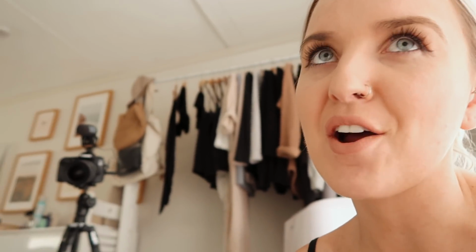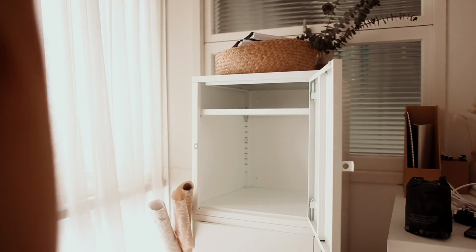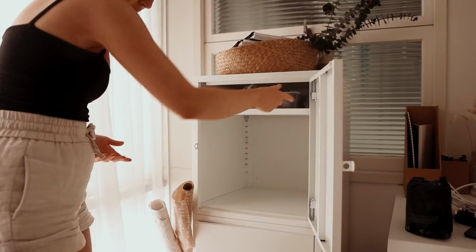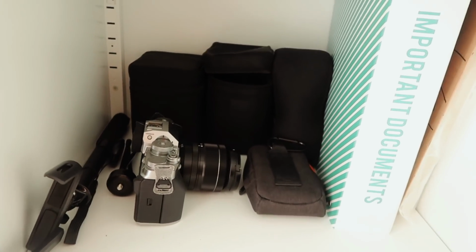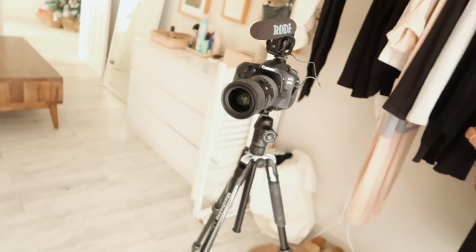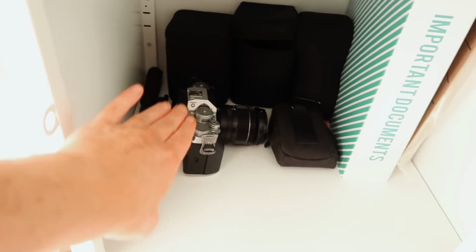And I don't do craft stuff that often, but I do really enjoy it. So I think it's worth keeping stuff for it. So much nicer, clearer, easier to access everything. So this is what the inside now looks like, keeping in mind that there is another camera literally sitting right there that needs to go in here.